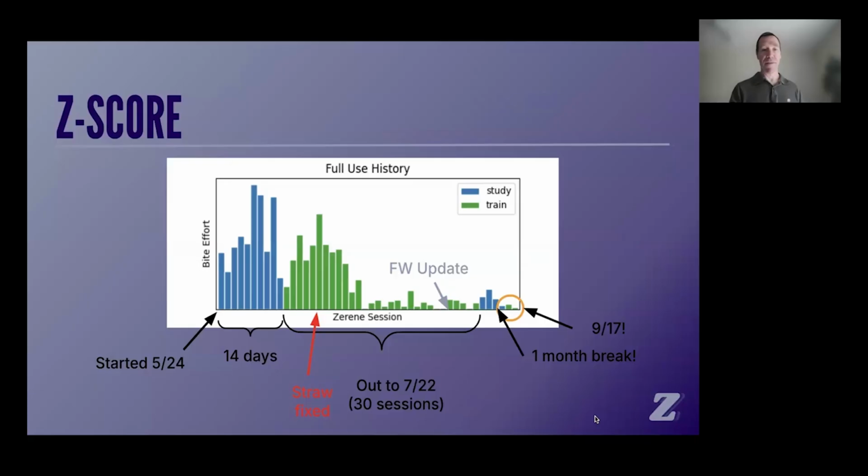But in the case of this user, we were probably getting an underreporting of what was going on before that change was made. And then the other thing that happened was there's a firmware update called out in gray. That was when we changed the logic of the software inside the module to provide more timely responses to the biting to help improve the training effect.